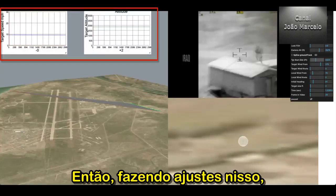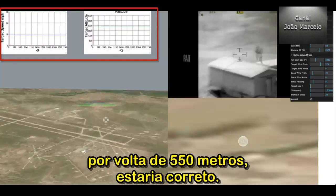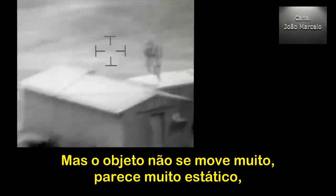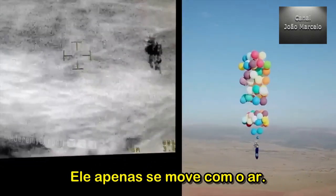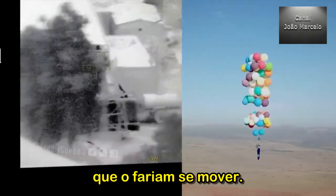So, fiddling around with this, we can see that something drifting in a 10-mile-per-hour wind at around 1,800 feet would be about right. Now, the object does not move much, it looks very static, but that's expected for something over 1,000 feet in the air that's not rising or falling. It just moves with the air. So there's no turbulent forces acting on it that would make it move around.